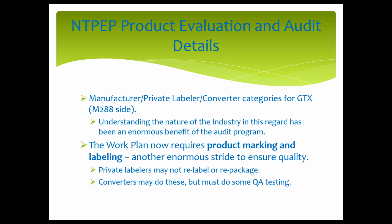So every piece of fabric that's in the geotextiles NTPEP program has a product code, or I should say a facility code, marked every 15 feet on that piece of fabric. So this allows complete traceability back to the source manufacturer.